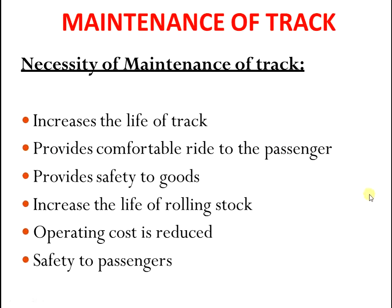Next point is the maintenance of track. The maintenance of track is all related to the safety of passengers and goods. This is where the railway can move without any disturbance and achieve the timings from station to station.